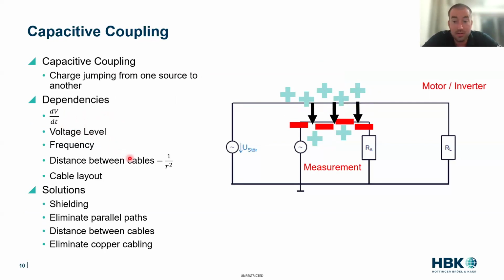Distance between cables. This is another common dependency. If these are right next to each other, running in parallel, they're going to have a close coupling. We're going to have charge jumping. We're going to have EMI. And then the cable layout. Again, rather than having parallel paths, we want to have 90-degree angles. Solutions: good shielding, eliminate parallel paths, distance between cables, and eliminate copper cabling. Because if one of these is not copper, we don't have that jump.